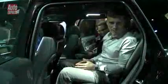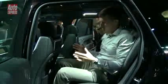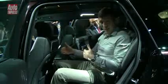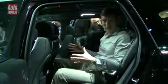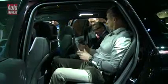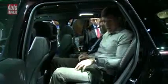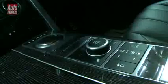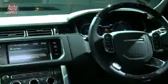The Range Rover has always been a luxurious car to travel in, but this one is even more palatial because it's got a slightly longer wheelbase, so there's now more room in the back than before. And as you can see, it's very popular with other people at the motor show. We're all just sat here chilling out, really. And if you'll excuse me, I'm just going to have a bit of me time now, okay? While I relax, I'll give you a moment to have a look around the new Range Rover's beautiful interior.